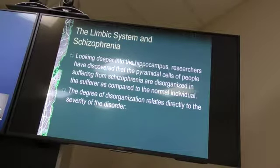How do we remember things? How do we think? We think in a linear fashion. So the thought is created in some place, and then it follows a normal pattern or a path to recover the memories of that thought process. The degree of disorganization relates directly to the severity of the disorder.